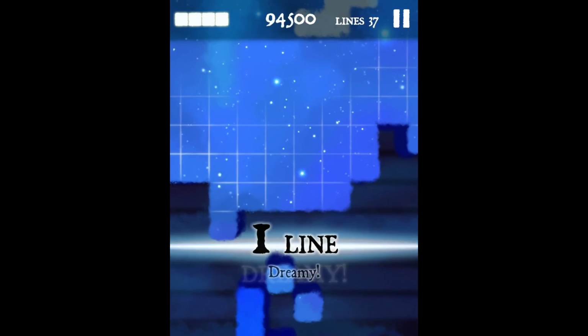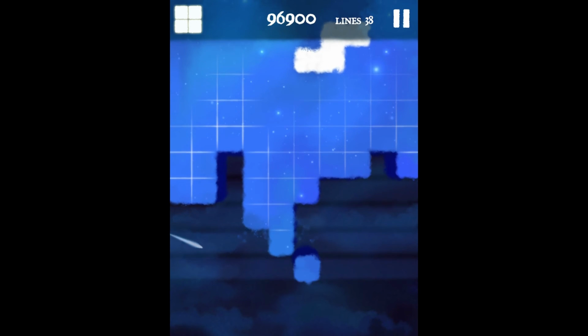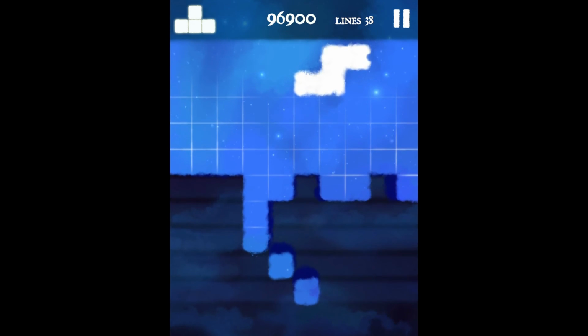Dream of Pixels is an intelligent, artistic take on Tetris, and one that I'd encourage anyone with a touch device to seek out.